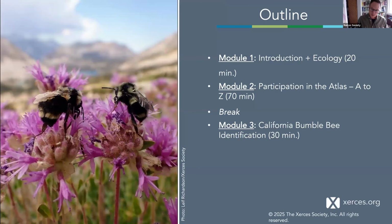So as I said, there will be 3 different modules. This one is just 20 minutes, and then the meat of the thing is going to be presented by Katie, and that's going to be 70 minutes.